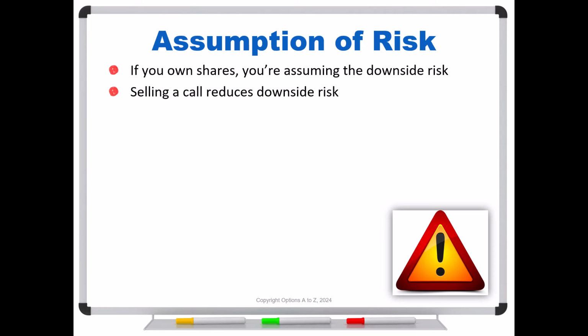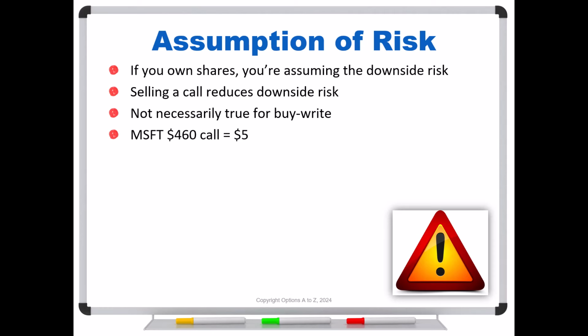However, and this is the big however, this is not necessarily true for the buy-write. So let's go back to say that Microsoft 460 call is trading for $5. This is usually how traders end up getting into a buy-write. They look at this call and they go, man, that's a really big, fat, juicy premium. I'd love to sell this call, what's called naked, by itself. I don't want to buy the shares. I'd love to just sell this call and grab that premium.